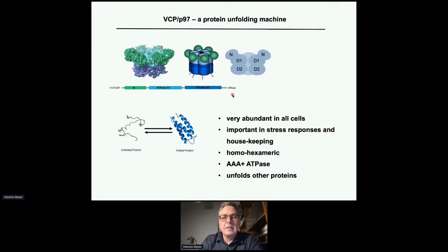On the protein level, it's a homohexamer, which explains why mutations can be dominant, and it's a so-called AAA ATPase with two such ATPase domains, the D1 domain and the D2 domain, that are organized as two stacked rings on top of each other, forming an hourglass structure with a central channel with a D1 pore and a D2 pore, and also an N domain, a regulatory N domain at the periphery of this hexamer.